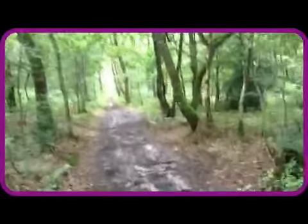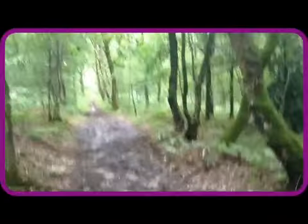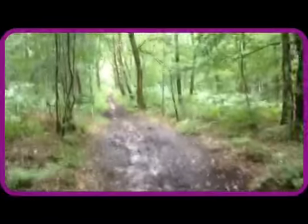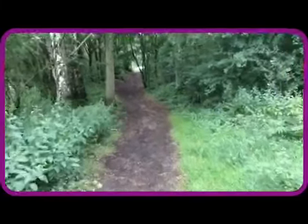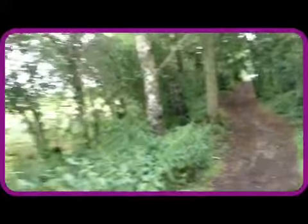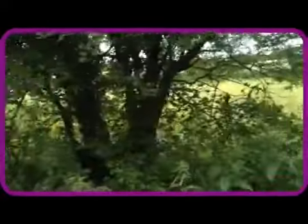Still quiet, not many birds at all. Haven't seen any squirrels just yet. Yeah, stay tuned. And there we are, last track that'll lead us up to N1. There's the end of the woodlands just there.